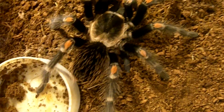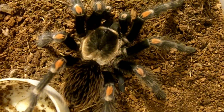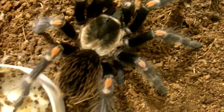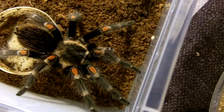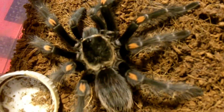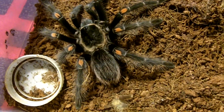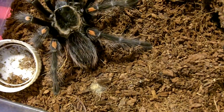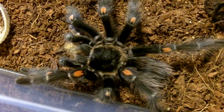Ada! This is the name of my female Brachypelma auratum, the Mexican flame knee. And they get the common name of flame knee because if you look closely at their knees, they resemble flame tips. Sweet. Yeah, this is a male flame knee. You can see how leggy he is compared to Ada. So we'll give him a super and watch him do a crazy attack. Sweet.